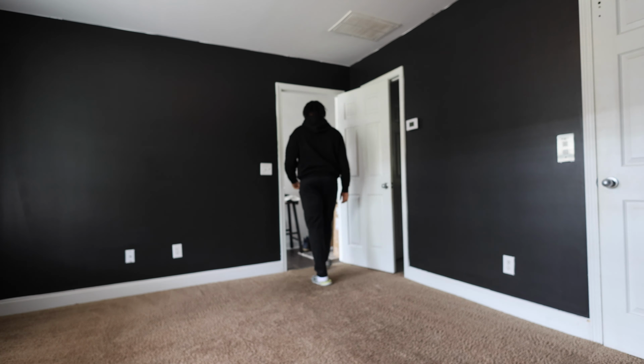So yeah, overall, I say I did pretty good on this room, man. I really enjoy it. It's actually being used as I thought it would be used, and that's a plus. 10 out of 10 for me, man.